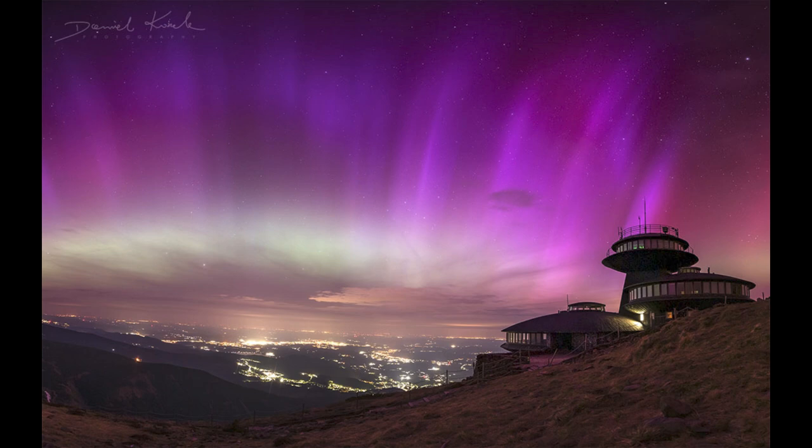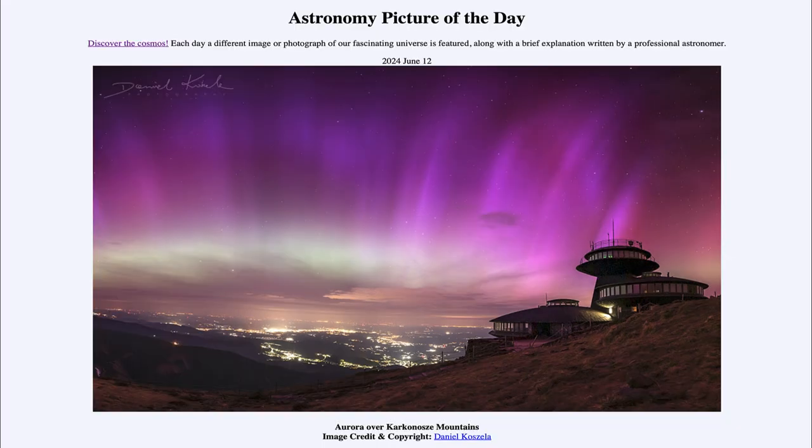So that was our picture of the day for June 12th of 2024. It was titled Aurora over Karkonosze Mountains.